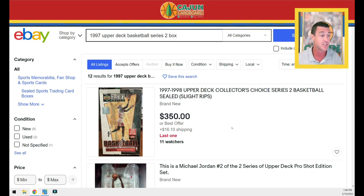Fact of the matter is, Diamond Dimensions is so hot, and some of these other ones, the game jerseys, are so hot, somebody might have scooped up all these boxes and they're not for sale and they've all been ripped. I have no idea, but they're just not out there waiting to be had.